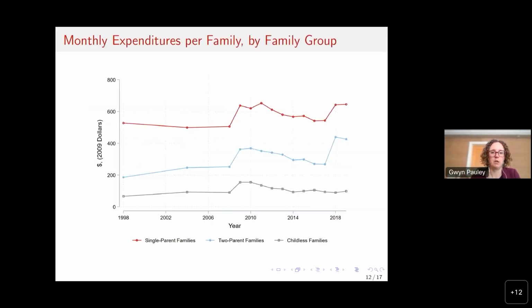Next slide, please. Okay, so here are our main findings broken down by family type, not by income yet. The first thing that I'd like to show is that, as you might expect, families with children receive more expenditures on average than those without. The red line is single parent families, the blue line is two parent families, and the gray line is childless families. And you can see that they stack up nicely over time. The other thing that I'd like to highlight is that prior to 2017, there really wasn't a lot of change in trends. However, after that expansion of the child tax credit, you can see a widening gap between families with children and families without.